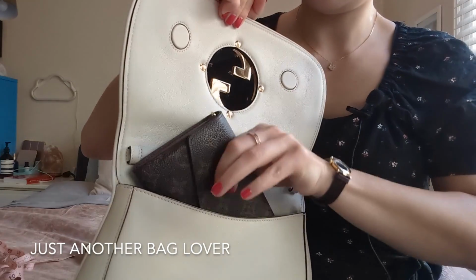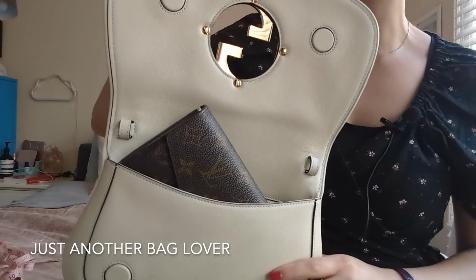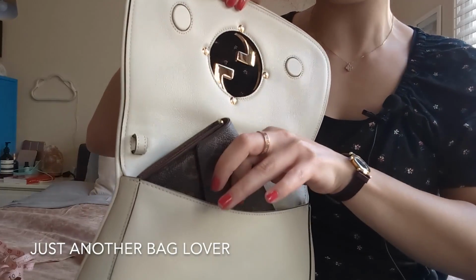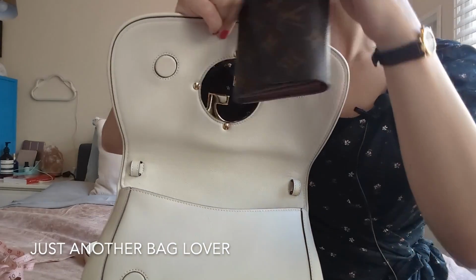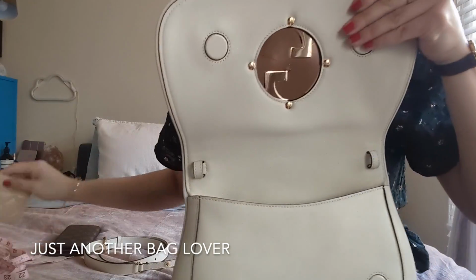Almost. Yeah, I don't want to stretch the bag out too much. It definitely can fit a little bit, but it doesn't quite go in all the way right there. So that's what it looks like. So let's use a card holder instead.